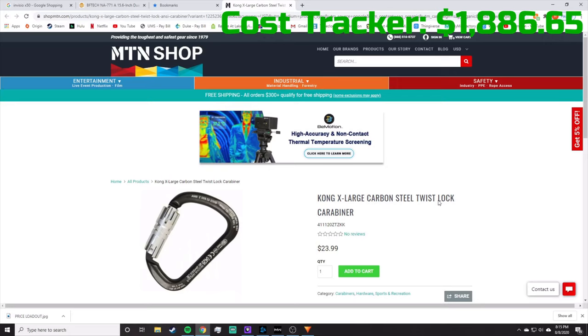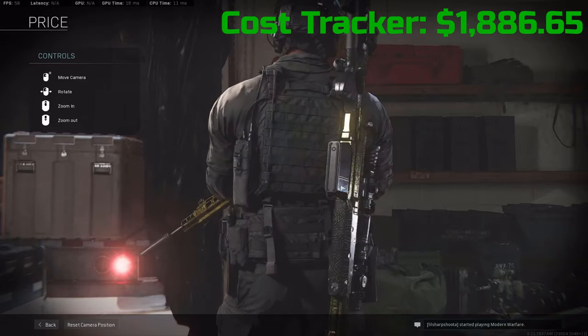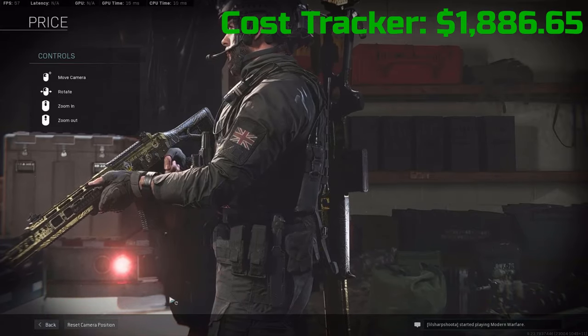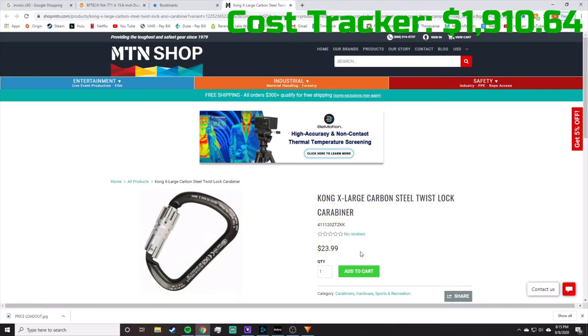All right, for the carabiner, since it does probably need to be climbing grade, we are going to look for a legitimate climbing grade carabiner. This is through Mountain Shop, MTN Shop, if you're curious. This is the Kong Extra Large Carbon Steel Twist Lock Carabiner, because you can see a twist on the carabiner that he has. He had a different loadout earlier where you could see it a little bit better, but it does have a twist on it. So that's the closest we can get, and it's coming in at $24.